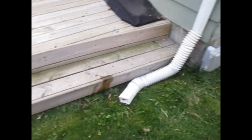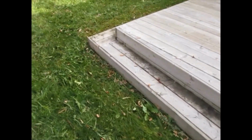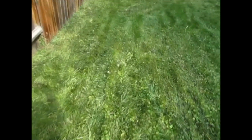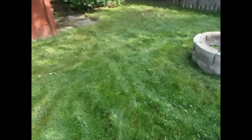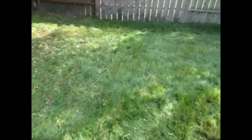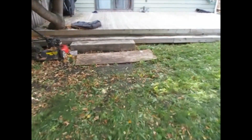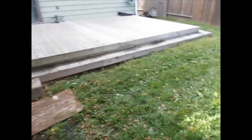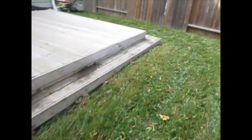Entrance is looking beautiful, nice and clean. Shrubs got cleaned up. Deck's looking clean, and there we go. If you've seen the lawn before, like I said, it was savagely overgrown. Weeds, grass all growing together. We got everything under control now. Got it looking nice and fine. It's looking beautiful, like I said, nice and clean all around.